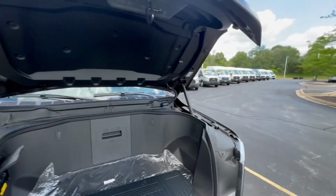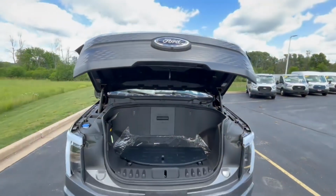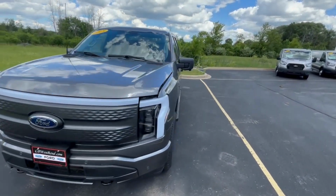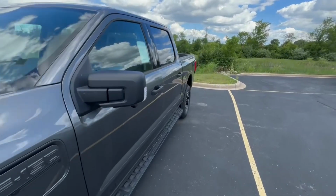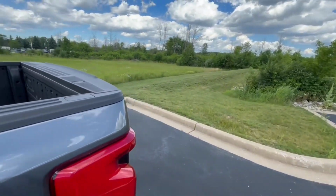Now you may be wondering, how do I close this? There's a little button right up here that is a little bit hidden, and it will go down automatically, which is really nice. Now with the over 500 horsepower, this is fully electric, and it is really bold, and the power is really, really fast.